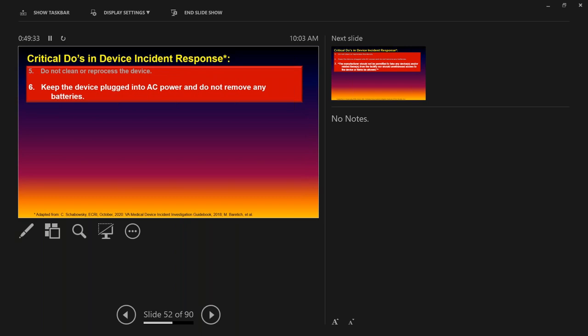Keep it plugged in. You don't just put it in the closet, but make sure you keep it plugged in. These devices have memory that needs to stay powered up to keep those error logs available. Don't take any batteries out of it as well.